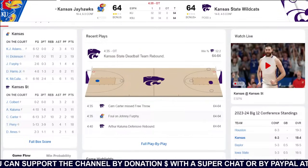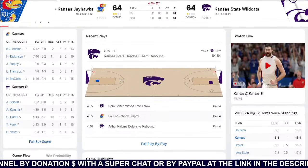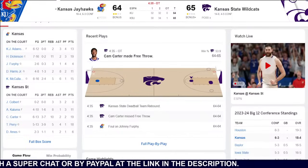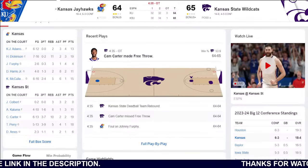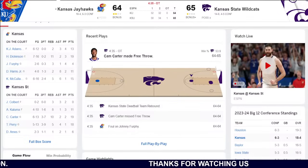Well, great position by K-State. Furphy shows so much athleticism, but it should be Cam Carter that gets to shoot the free throws. He blocked him out. Sure did. The bigger player came over the top, ran into Cam Carter. He never saw him. Big free throws for K-State down the stretch. Wildcats at the line are 12 of 18.